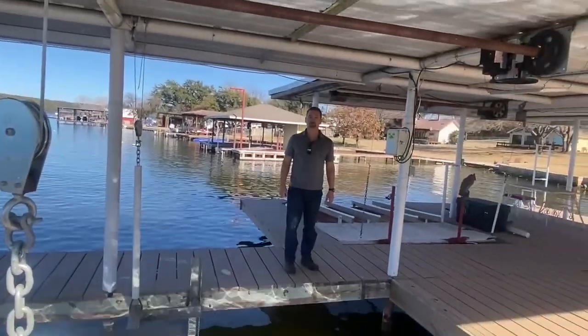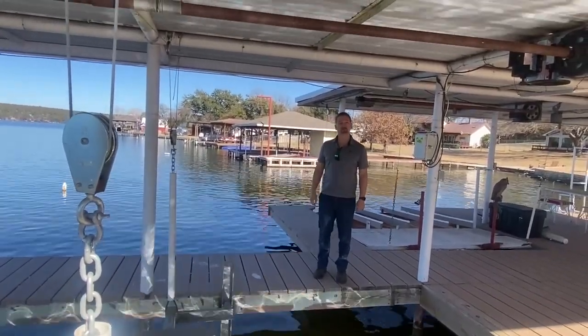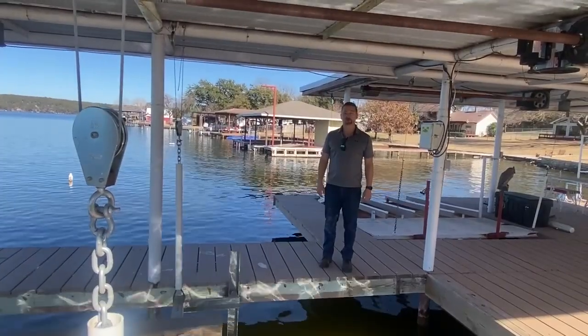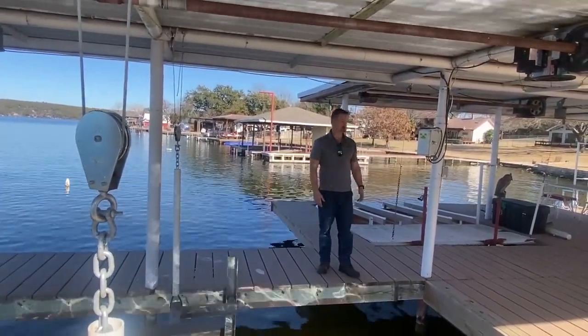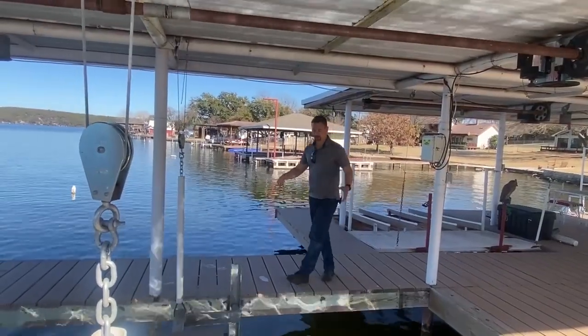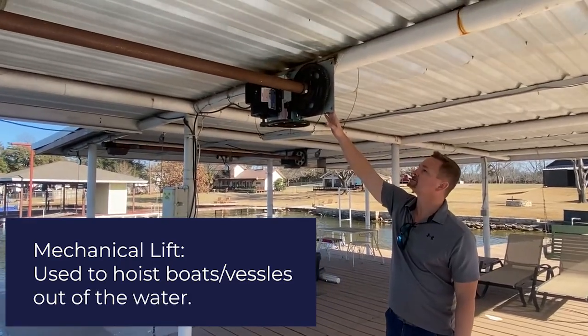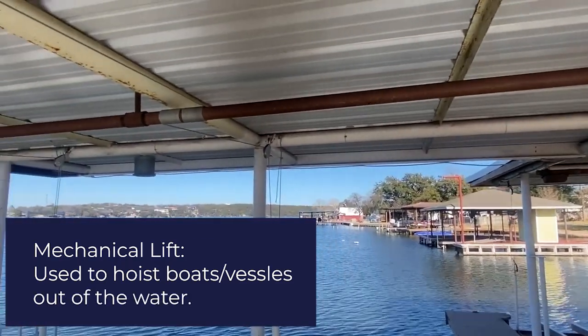This is about a 20-foot slip. So you could fit anything up to about a 19-foot boat in here, but typical wake boats are 22 foot, pontoons 24. So they would either have to cut the deck back or make some major modifications to properly fit in their boat. So what we have here is your actual mechanical lift, and if you follow this down, you'll see the pulleys and the cabling systems on here.